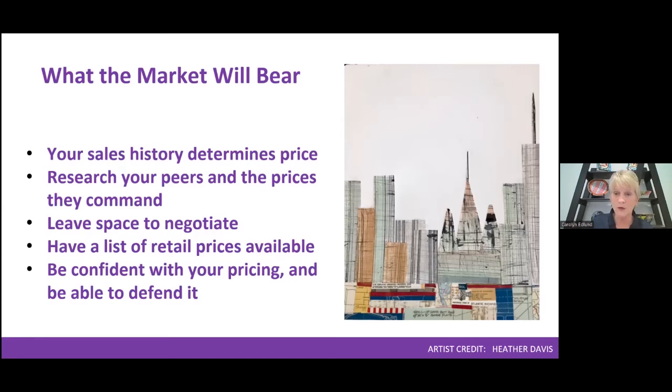How does your work compare with other similar artists, and what are their prices? Specifically, not only what they're charging, but what are they actually getting? Now, if you go to an art show, this is a great place to do some research. Walk around and look: are these my peers? Are people at this show similar to my skill level, what I'm offering, and how much are they charging? Am I coming somewhere in the same neighborhood as they are? So find out what those prices are.